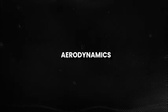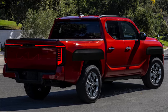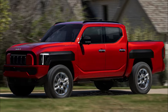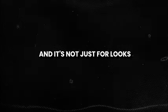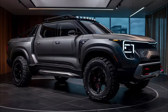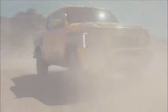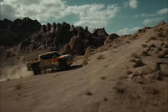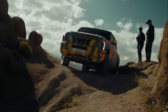Next, aerodynamics. We all know what you're thinking. It's a truck. Who cares about aerodynamics? Well, the Tasman's got curves and contours that would make a sports car jealous, and it's not just for looks. This sleek design cuts through the air like a hot knife through butter, which means better fuel efficiency. That's right, you can have your cake and eat it too. Power and efficiency in one badass package.